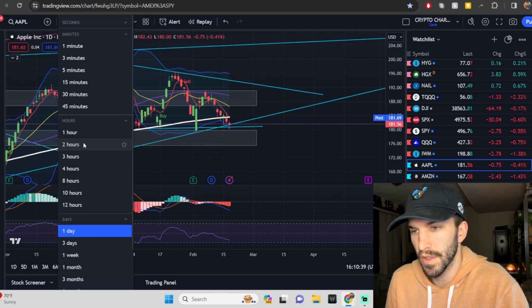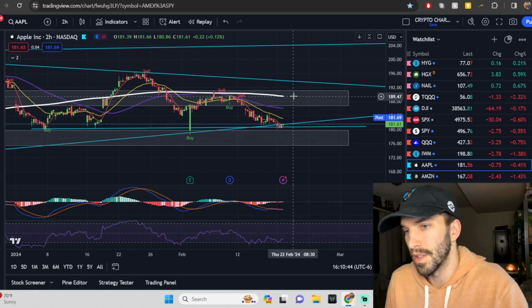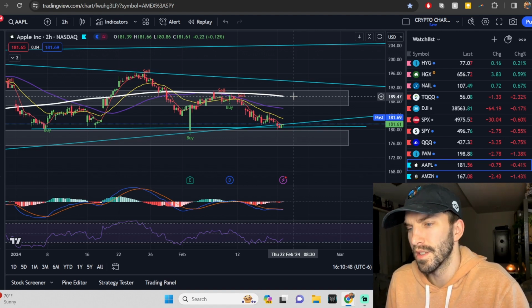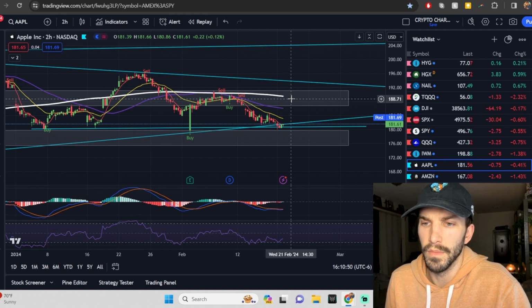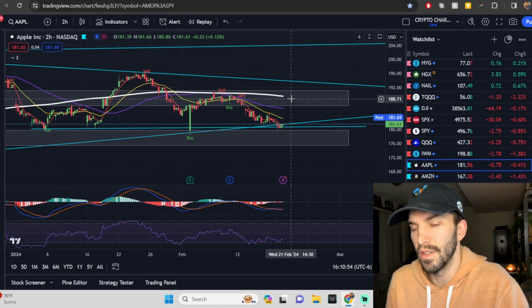We can have all the divergences in the world. We can see this 2 hour divergence get some strength, but then we could get some bad news with the FOMC minutes. We could get some bad news with Nvidia earnings. So be very, very careful looking for trades throughout this week, because it really depends on that news we get tomorrow and after hours tomorrow.